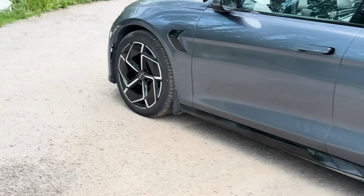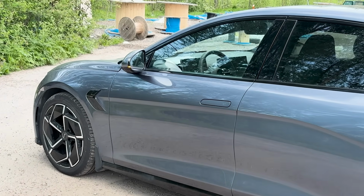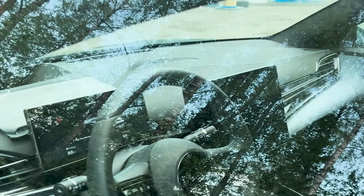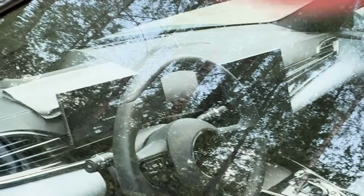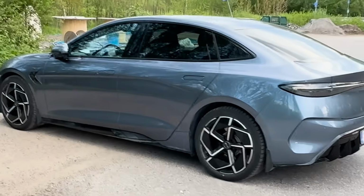And locking the car. So you can see the mirrors folding, the car shuts itself off, and you can see the screens are black. So the car is now off and the auto power off function did its magic.